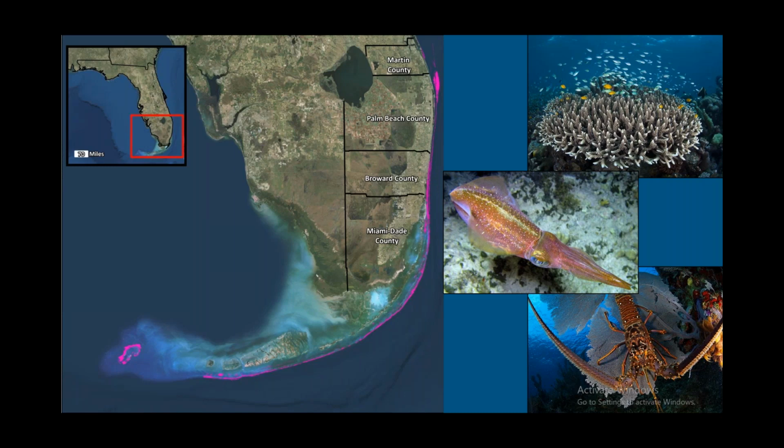Many of the things that live here are vertebrates, things like fish, but there are also a ton of marine invertebrates that are important for everything from nutrient cycling to being what we call either the lawnmowers or the janitors of the reef. They play really important parts in the food web. And so there's really amazing ecology here.